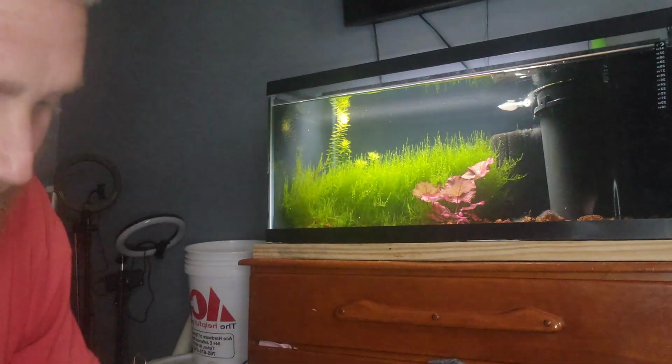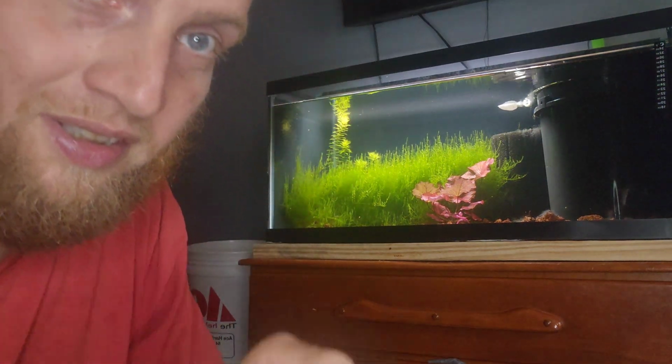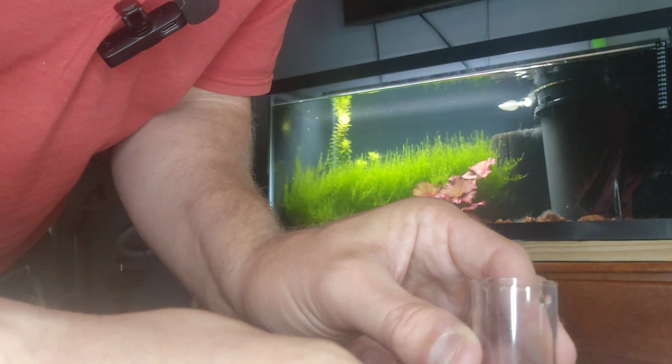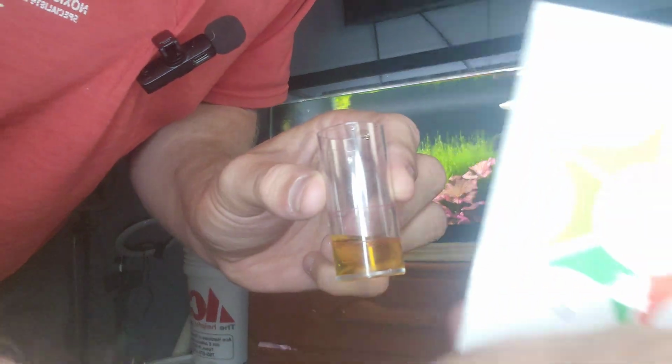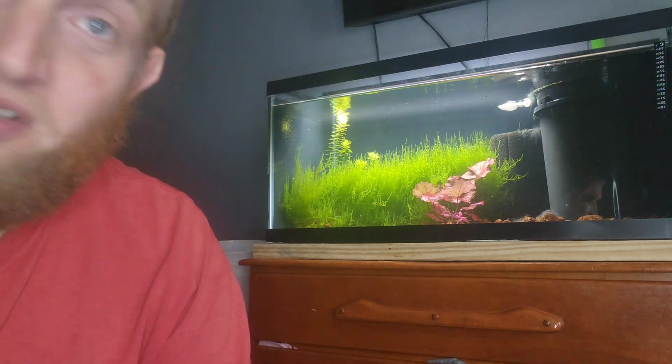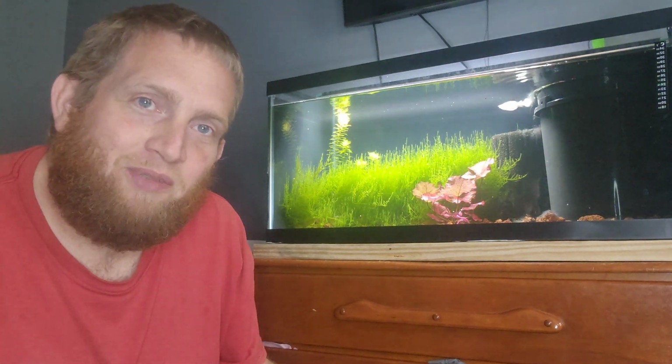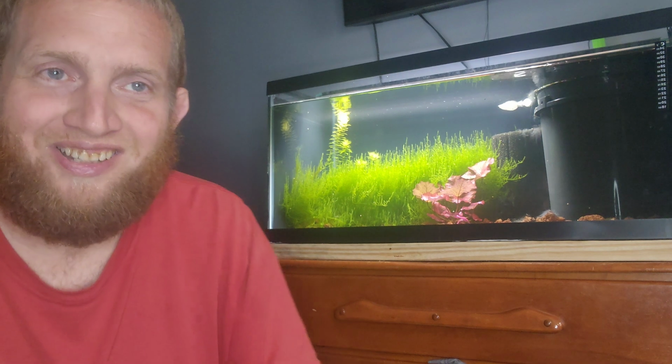That's pretty close. Let's see if I can see. Because you're technically supposed to read it like this, looking down. And yeah, I'm saying like 5.6, 5.7. That's what I'm saying. So, we're good. There ain't no need to do anything to this tank. Except keep on enjoying it. Awesome.